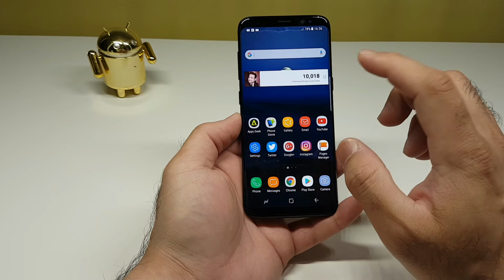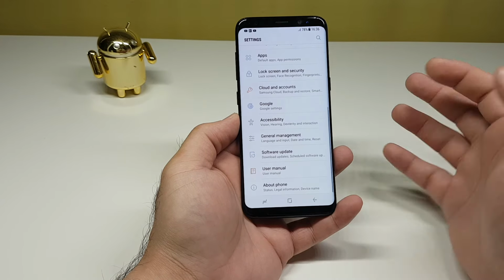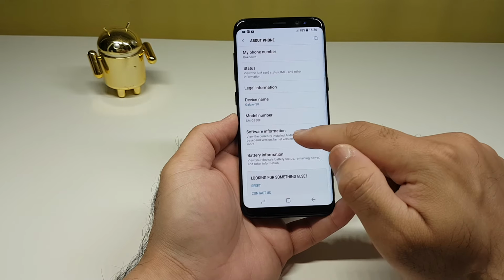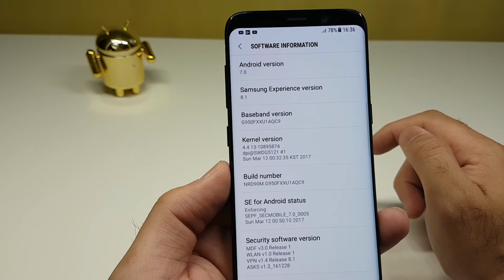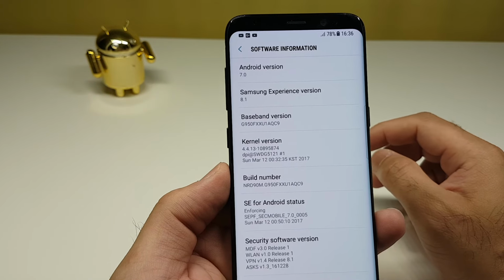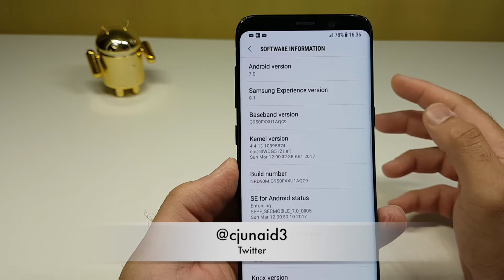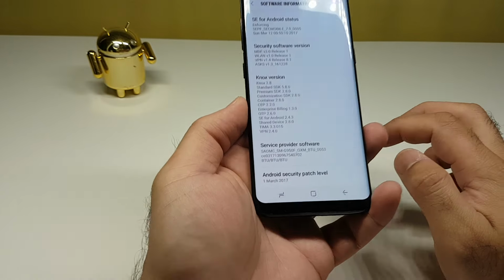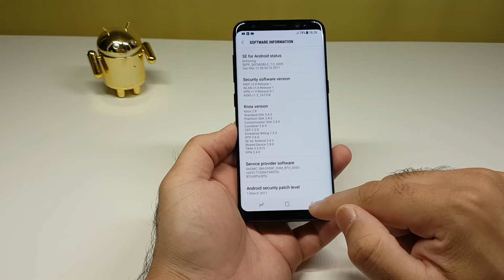So before we get into the battery stats, guys, let's quickly have a look and see which version of Android the S8 is running. So settings, about phone, and you can see here software information, and you can see it's running Android Nougat 7.0. I'm hoping to get 7.1.1 at some point, and also Samsung Experience 8.1. They don't call it TouchWiz anymore, they call it Samsung Experience. Okay, also we have the 1st of March 2017 security patch level, which is also not too bad.